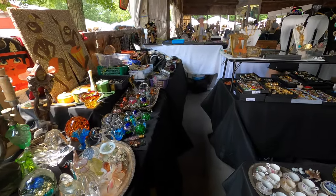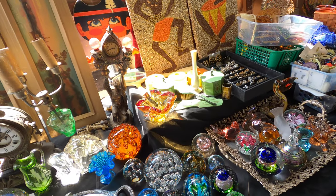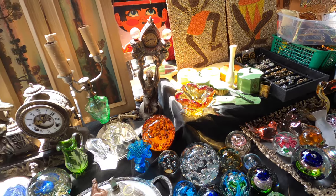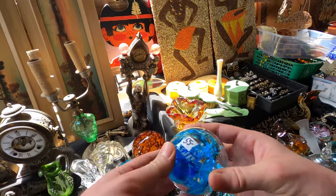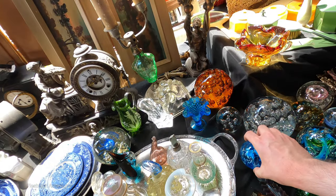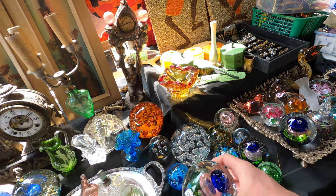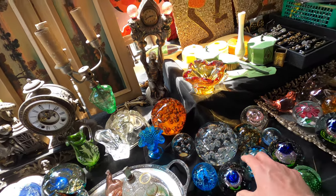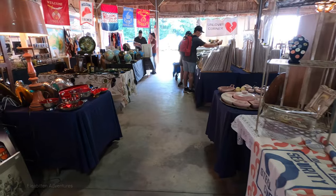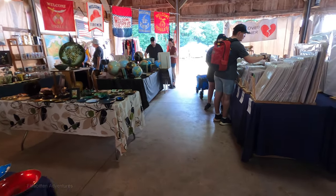Here's a nice collection of antique glass paperweights. It's hard to tell how old they are with glass like that, but I do think they're fairly old, probably from the 1920s, 30s, 40s would be my guess. My grandmother had a large collection of these, and I actually inherited a few of them. But I think they're really fascinating with all the air bubbles and different colors inside. They're pretty much a unique item. There's no one that's exactly like the other.